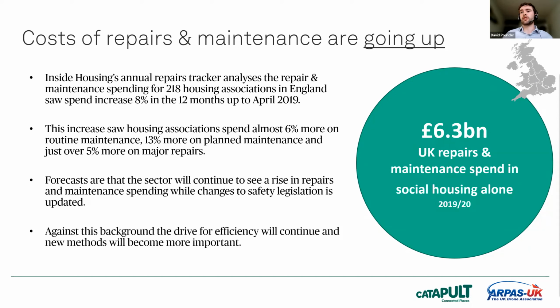And just on the right-hand side, to show the size of the prize, across the UK there was £6.3 billion spent on repairs and maintenance in the 2019-20 financial year. And that's just on social housing alone, so it doesn't count any commercial, residential, privately owned properties. It's a very large amount of money spent on quite a small sector.